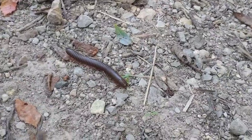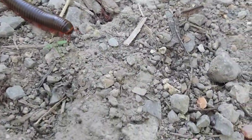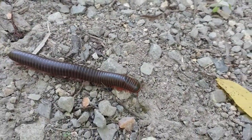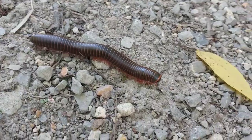It's gorgeous here. Millipede or something like that? Yeah, not a snake, but millipede here and a centipede there. There's just all sorts of stuff on this road. The only one I've seen that I'd touch is like a little green snake.